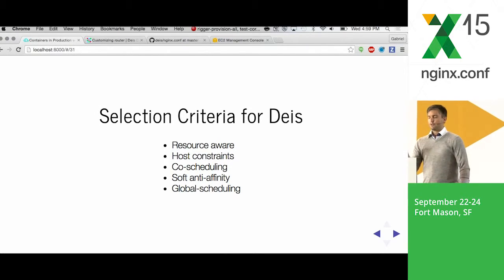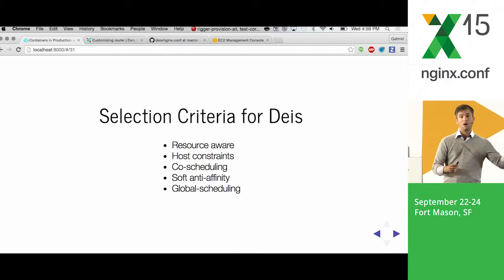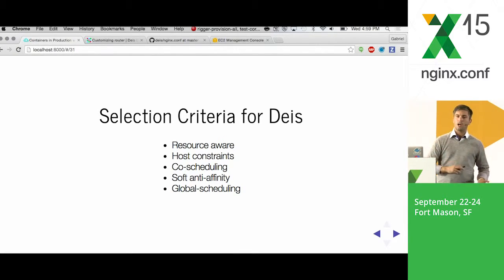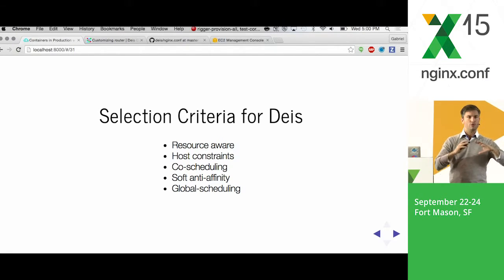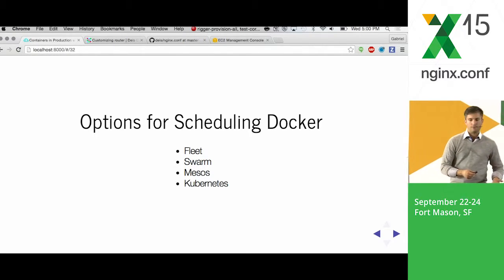Now, for Deis, it was really important for us that we choose a scheduler that was resource-aware, that had host constraints. We wanted to pin stuff to specific hosts. For example, NGINX should be on these three boxes that are connected to a special network. As well as things like co-scheduling, soft anti-affinity to spread out workloads for HA placement, and global scheduling. Global scheduling being the ability to schedule something and have it running on all boxes. That's a very useful pattern for management and agent-style architectures.